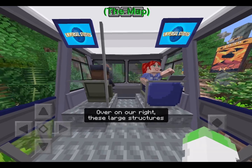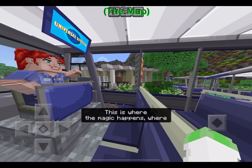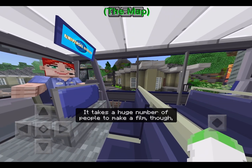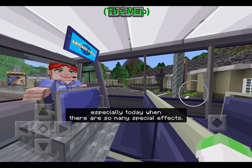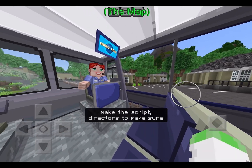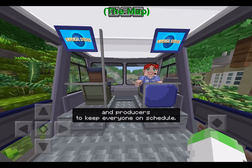Over on our right, these large structures are the studio's production buildings. This is where the magic happens, where everyone comes together to make the movies that we love. It takes a huge number of people to make a film, though, especially today when there are so many special effects. Of course, we need actors, but we also need writers to make the script, directors to make sure that the actors and everyone else make the best artistic choices, and producers to keep everyone on schedule.